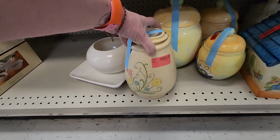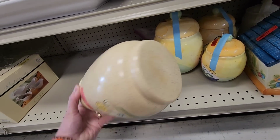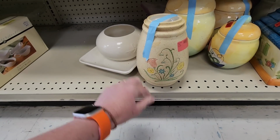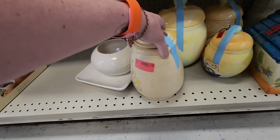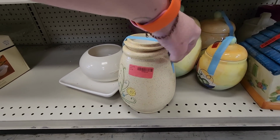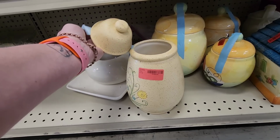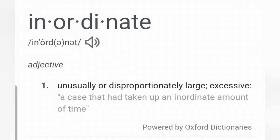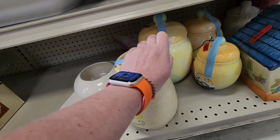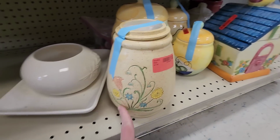And then in this other section of the store, they had more things for your kitchen and stuff like that. And I was really also taken with this canister. I liked how it had the impressed flowers. It probably is a hobbyist piece, most likely. And then of course I took an ornament. I spent an inordinate amount of time peeling that tape off to see if the lid was chipped or anything. I put it in the light box of truth and it passed the test.